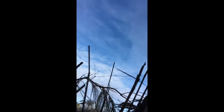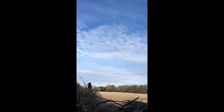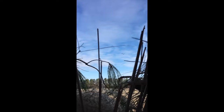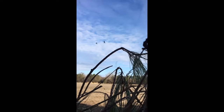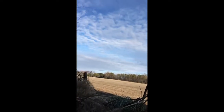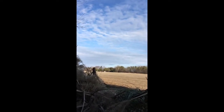As you can see here, this pair of geese gave us a look. Sometimes patience pays off. Sometimes the geese need to give you a few circles before they commit to the decoys. Probably could have shot those two geese, but we wanted to see if they'd give us another circle and come around and fully commit to the decoys.